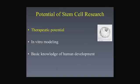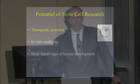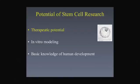And I think both of our talks will really focus on the therapeutic potential of stem cells. There are other very important uses for stem cells. In vitro modeling, meaning for example, quote, disease in a dish, where stem cells are used in the laboratory to model disease based on how those cells behave compared to similar cells from a normal, healthy patient. In addition, scientists use stem cells to acquire basic knowledge of human development. But really, we're going to be focusing on this application here.